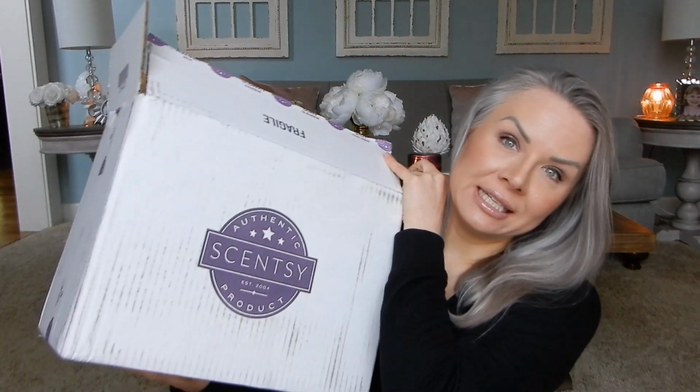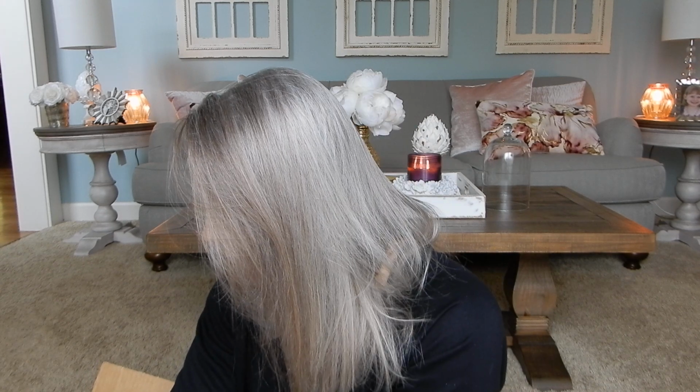So today we are just doing a good old-fashioned haul, and today is a Scentsy haul. There was a big box of stuff that showed up at my door earlier this week because Scentsy released the summer collection, and obviously I was going to pick up a few things because I am finding more and more each year a lot of these special collections that come out when the seasons start that are separate from just the new stuff that comes in the catalog.